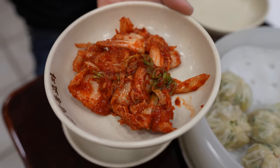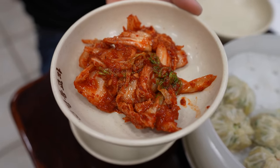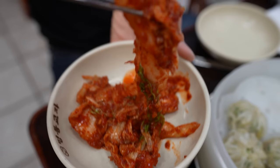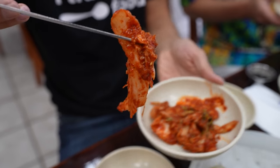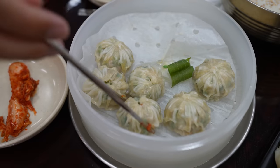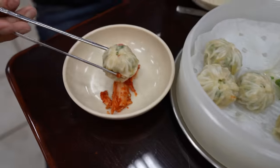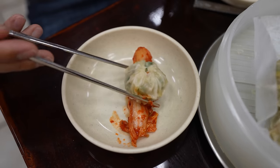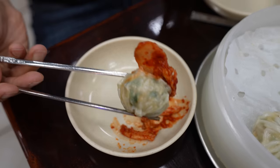So the owner mentioned that one of the special moves, one of the signature things to do here, because they're famous for their kimchi, is take some of the kimchi. And I hope we do this correct. I'm gonna put this into the bowl. Take one of the dumplings onto the kimchi and kind of wrap the kimchi. Is this the correct method? Okay.